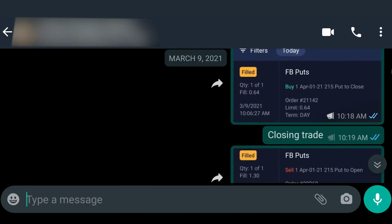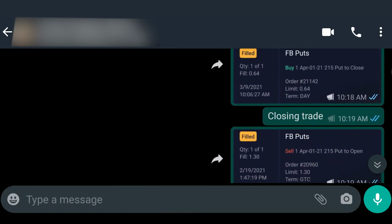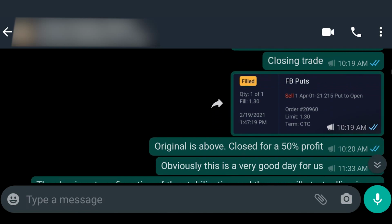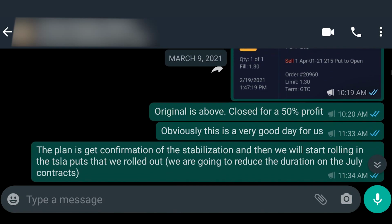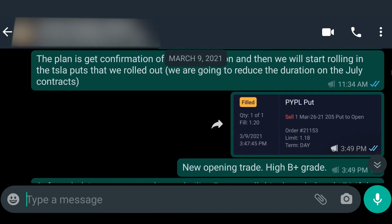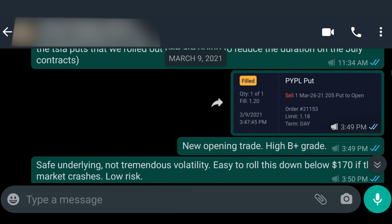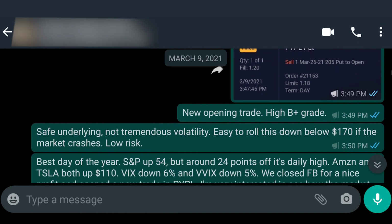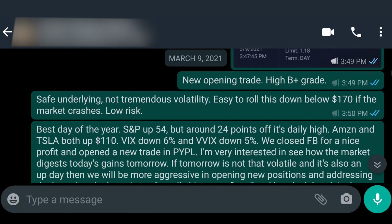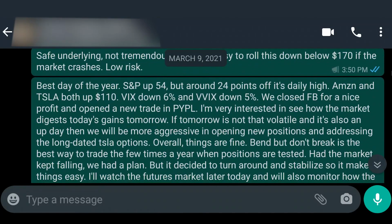Facebook closing trade, bought it back for 64 cents and sold it for $1.30, so about a 50% profit. So once I get confirmation of the stabilization, then we'll roll in the Tesla puts. New opening trade on PayPal, B+ grade. And I figured that in the worst case scenario, I can always roll it down below 170.